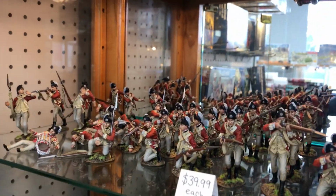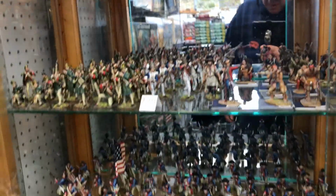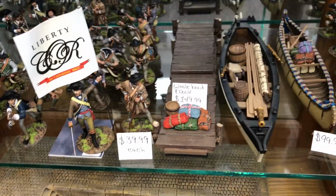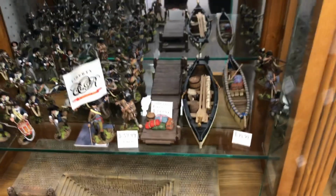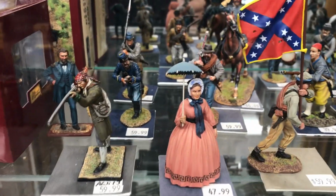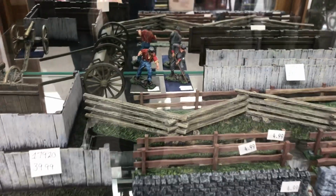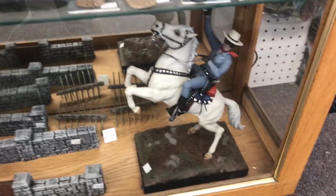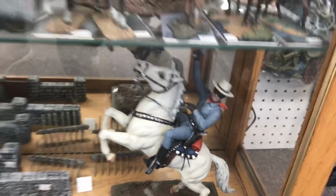Alright, let me get these. Wow, they're really nice. I love the canoe. Well, this cabinet struck my fancy because it has some really neat stuff in it. And you need those fences and walls for your diorama at home, for wargaming or just for display. Mr. John has it. Hey, you never know what you'll find down here. Look at that. The Lone Ranger.